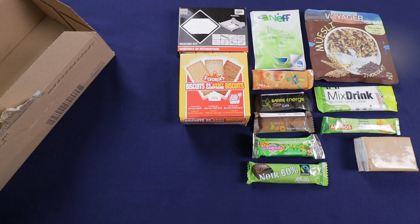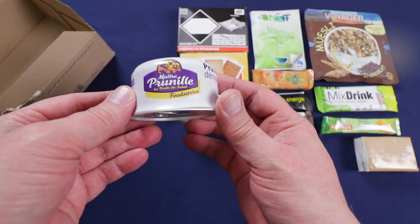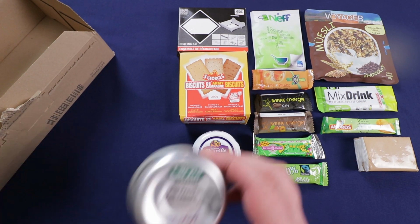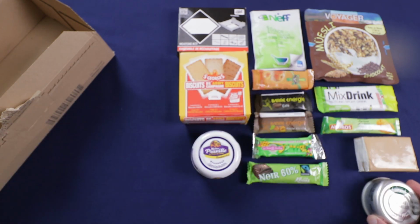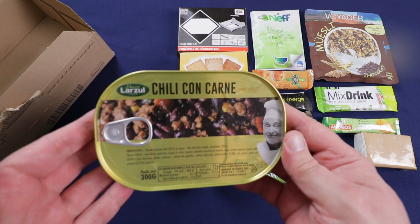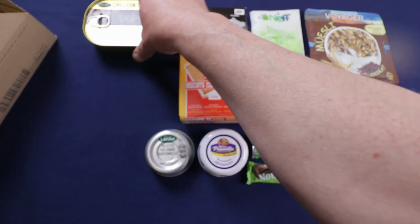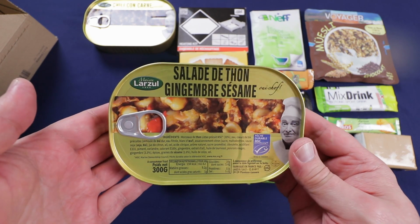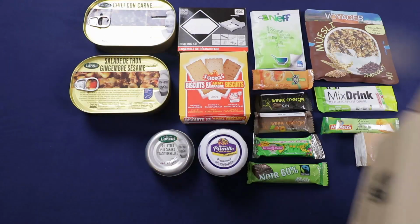And also something I've not had before, we have, which I've had cans of dates before, but we have a can of prunes. Interesting. We've got a can or a tin of duck pate. I'll just put it over here. And one of our mains, we've got our chili con carne. And our tuna salad with ginger and sesame. And that is everything in the box.